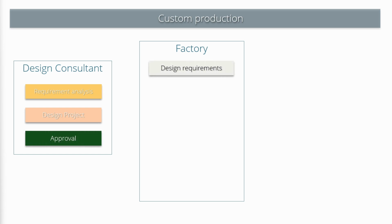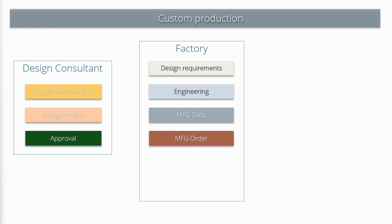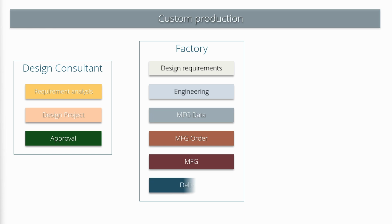So it analyzes design requirements, makes some engineering, because you need to differentiate the designs from engineered data. Okay. We'll speak about this later. Now, when the engineering data is processed, we get some manufacturing data set, like say drawings, CNC files, and so on, transferred to the manufacturing order. Okay. And actually, manufacturing process is happening. And after all, the furniture is delivered to the customer.